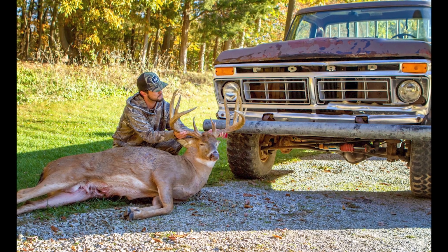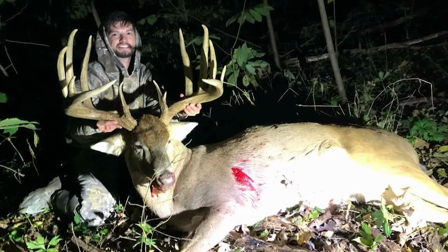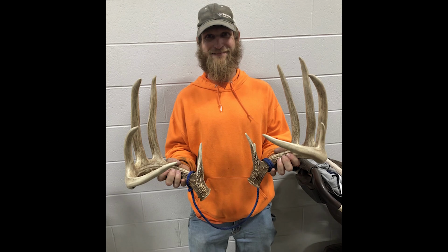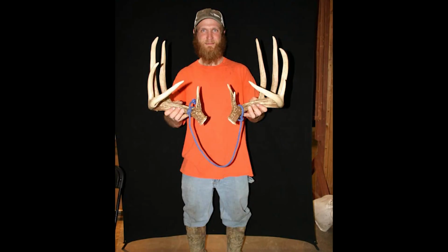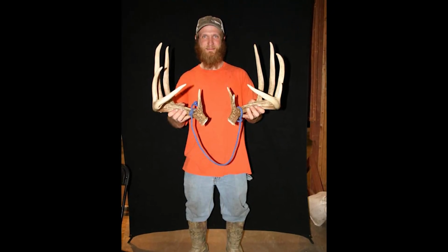Word spread quickly about the giant buck, and neighbors soon started coming in to see the once-in-a-lifetime deer for themselves. One of those neighbors was in a tree that night, close enough to Huff that he could hear Huff and a couple friends talking and dragging the deer out. Another neighbor came forward and actually had the buck's sheds from the previous year. That rack was a mainframe 11-pointer that they estimated to gross 195 inches.